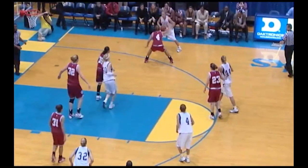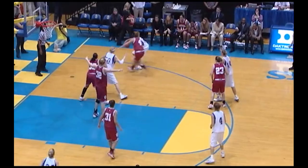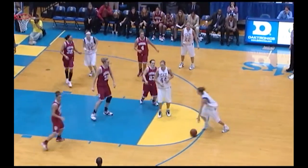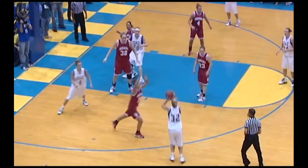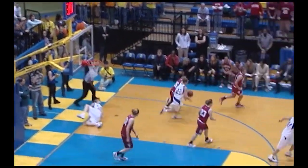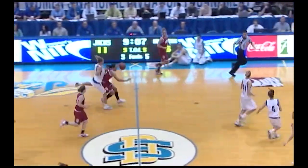Vertigan to Warkentine to Korneman on the right wing. Korneman dribble drive, not there. She'll bring it back out. Inside Warkentine to Vertigan. She'll drive, penetrates, low block, kick out. Vogel for 3. Long rebound, high off the rim. Roberson will come down with it.